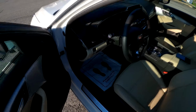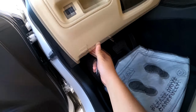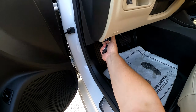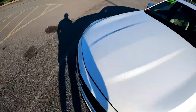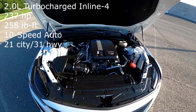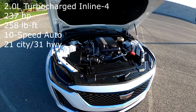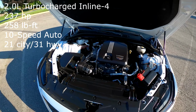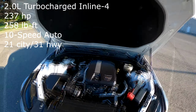Let me go ahead and pop the hood. Show you what's under there. As soon as I find the hood release, where is the hood release on this thing? It's hidden. Okay. So, under the hood here, you got the 2-liter turbocharged 4-cylinder. Makes 237 horsepower, 258 pound-feet of torque, driven by a 10-speed automatic. Fuel economy, around town, 21 miles a gallon it's rated for, and on the highway, it's rated for 31 miles per gallon.